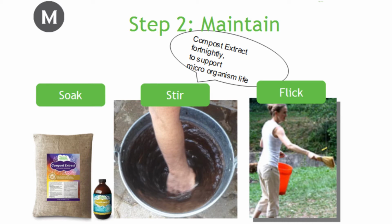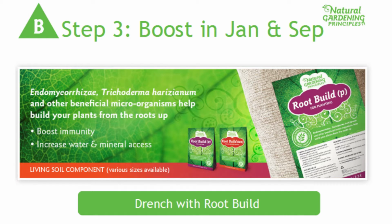Then step 2 in the 3-step program is to maintain. So on a fortnightly basis, you just take a little bit of this compost extract, you soak it, you add your trace elements, you stir it, and you flick it. Soak, stir, and flick. And then step 3 is to boost twice a year. So in January and September, you boost by adding this mycorrhiza.